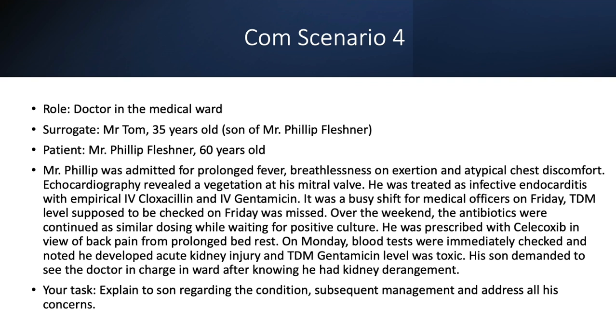I'm afraid that at this juncture I cannot pinpoint what happened on the Friday and also over the weekend, because whatever happened has unfortunately already happened. But moving forward, my focus now is on how to help your father, because his health is my priority and his duty of care is entirely in my hands, and I have responsibility towards that. Of course, I feel very sorry that this has happened.